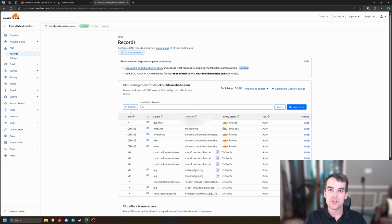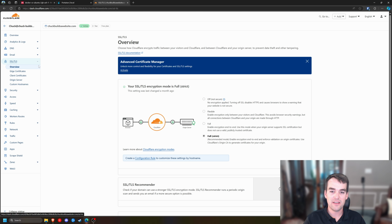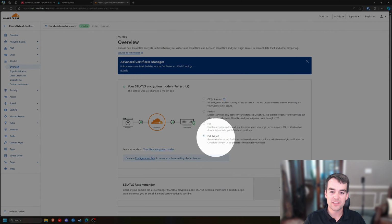We're gonna do some other things to make sure that our website is as safe as we can make it. This is why I recommend Cloudflare. Even if you don't register your domain with them, at least register your name servers so you can get the proxy status that protects your IP address. And under SSL/TLS, we'll make sure that we are set to strict.